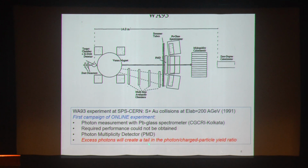But the physics motivation behind it is that there will be excess photons if quark gluon plasma is formed. That means there is a phase transition, and there will be no excess charged particles. If you take the ratio, then this ratio will be higher than whatever value in normal nuclear matter. So you measure the photon number and charged particle number and study it.